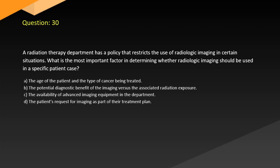Question 30. A radiation therapy department has a policy that restricts the use of radiologic imaging in certain situations. What is the most important factor in determining whether radiologic imaging should be used in a specific patient case? A. The age of the patient and the type of cancer being treated. B. The potential diagnostic benefit of the imaging versus the associated radiation exposure. C. The availability of advanced imaging equipment in the department. D. The patient's request for imaging as part of their treatment plan.